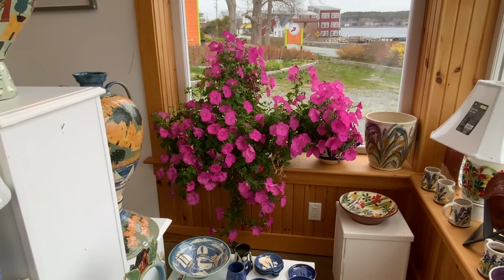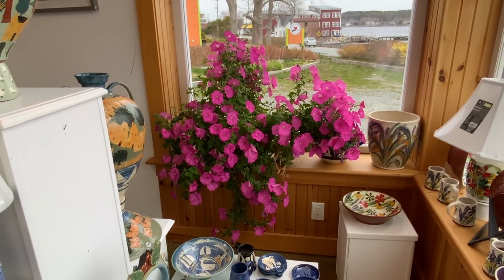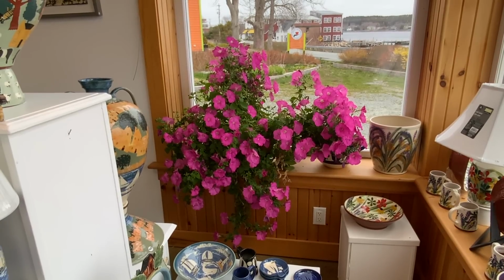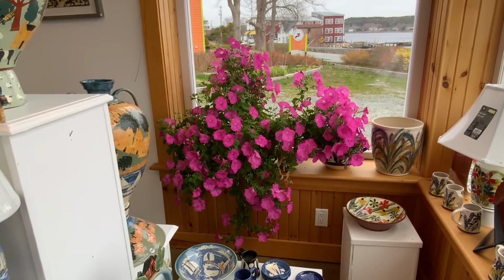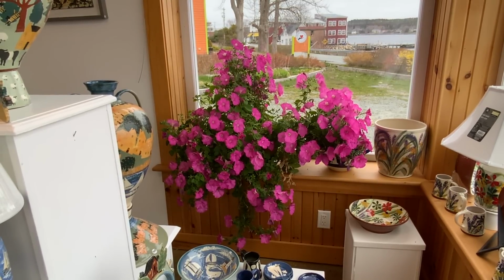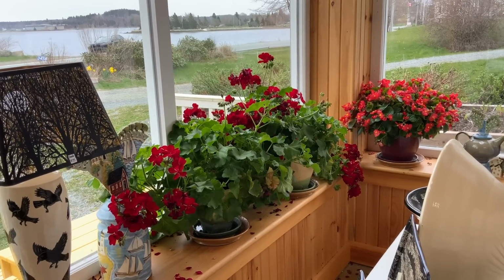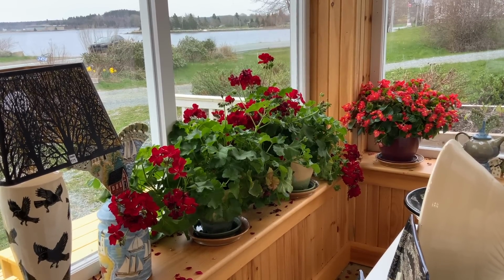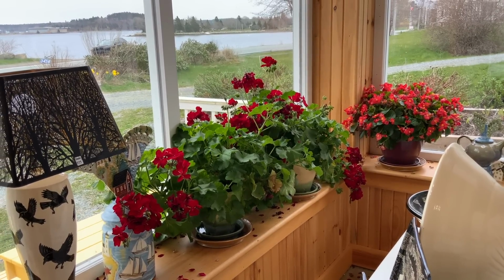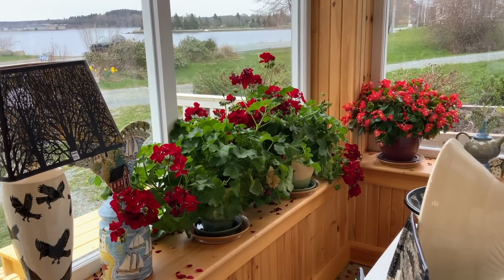This is a petunia that I kept alive during the winter on this windowsill, and it looked pretty bleak for a while, and I started feeding it about a month ago, and look at this. Isn't that incredible? Amazing. These are the geraniums, and there's one in the corner I've forgotten the name of. But I kept these alive all winter on this windowsill as well, and started feeding, and they sprang right back.